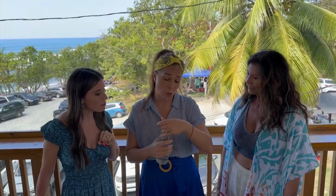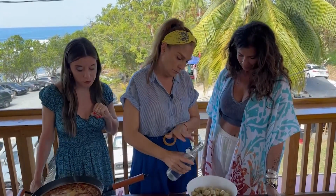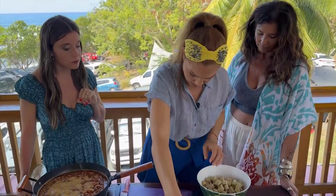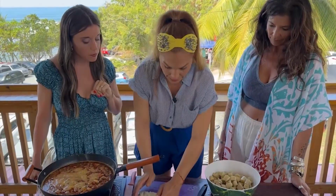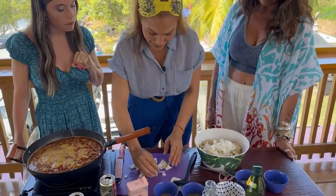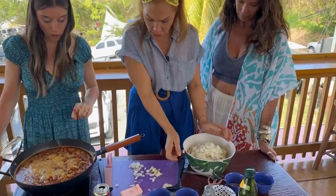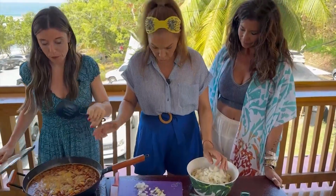This is white vinegar. I put a little bit now, and then I put a little bit more. So I had already done some chopped onions, nothing. You don't need any process for that. You can give it a little stir. Okay. I trust you for that.